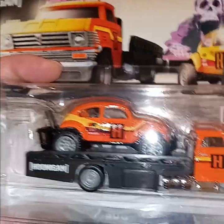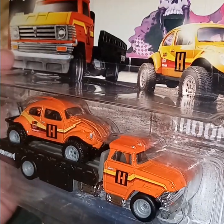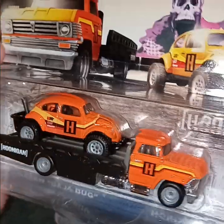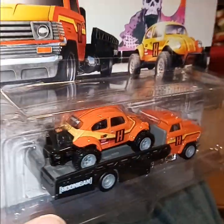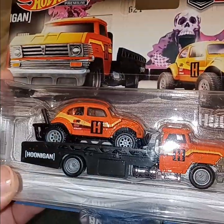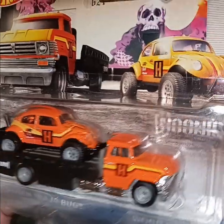But I know they bought an actual beater Volkswagen Beetle, and they modified it and converted it. But I got the Hoonigan in the Horizon Hauler Team Transport version. And I thought it was pretty cool because I remember watching this in the show and seeing the beater Volkswagen and watching them modify and customize it. I do like that it's a Baja Beetle and this hauler. And it just kind of reminds me of the show.